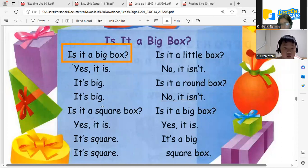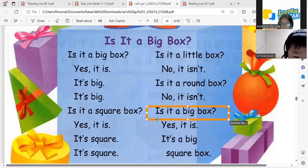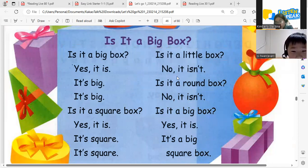Can you read this? Is it a big box? How about this one? Is it a little box? How about this one? Is it a square box? Is it a round box? Very good. That's it. Thank you very much, Evan, for reading the sentences. That's an awesome job.